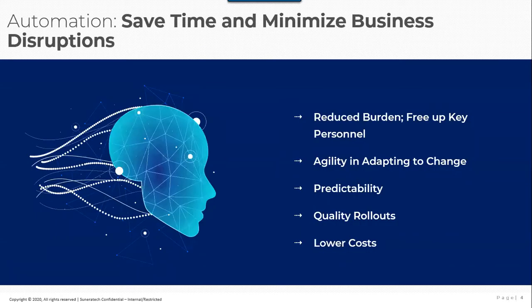So let's talk a little bit about automation. How does automation save time and minimize those business disruptions? The first thing is when organizations look to automation, they're reducing the burden on their key personnel, allowing those personnel to focus on what their real, daily jobs are. They're not getting pulled into testing efforts.